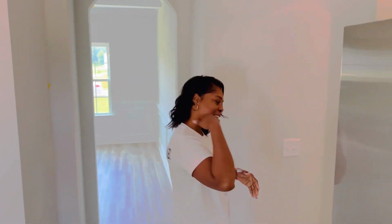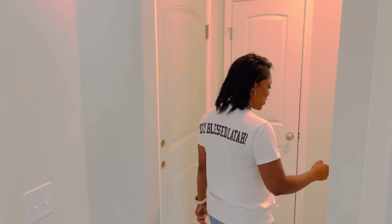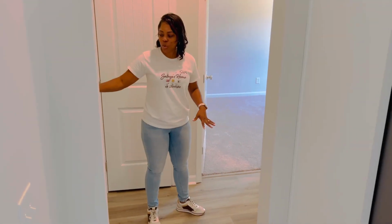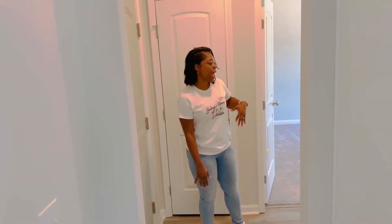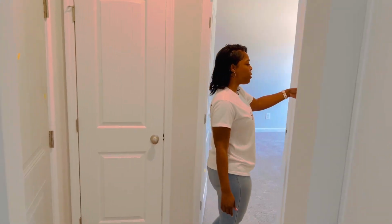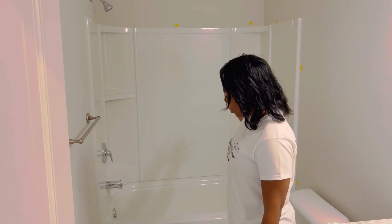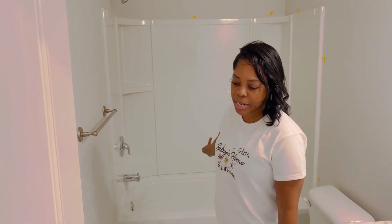Then back here we have like a little landing area. This is the door right here that goes to the garage. And then we have a guest bathroom right over here. We have one sink, toilet, and a beautiful tub shower combination.